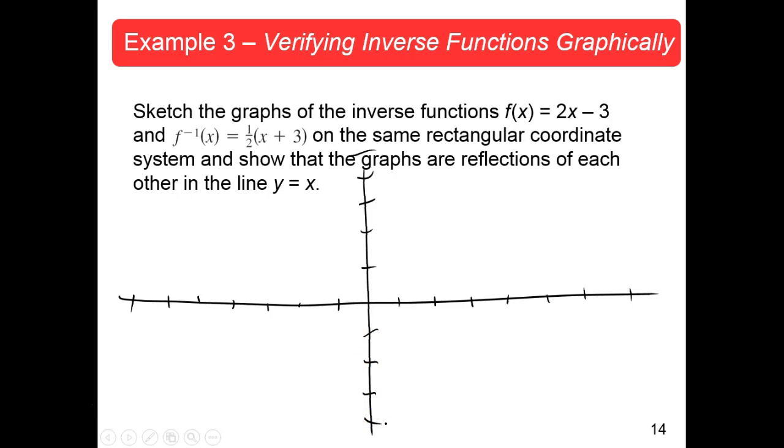All right, how would you start plotting f of x equals 2x minus 3? Where's a good place to begin? What kind of function is that? Linear function. And when you write it in function form, it's automatically in what form? Slope-intercept form. So what can you tell me about that linear function?